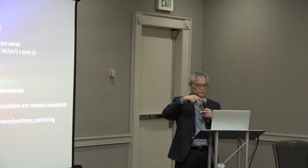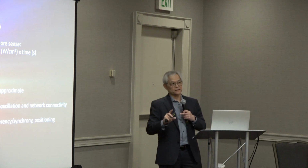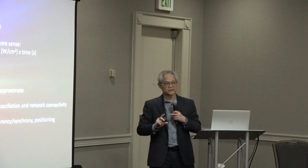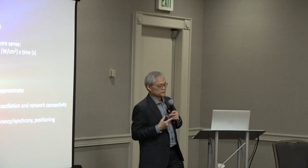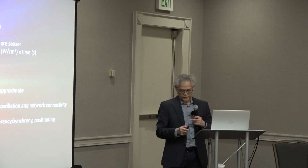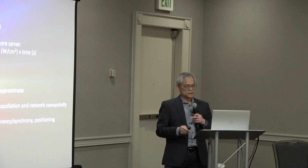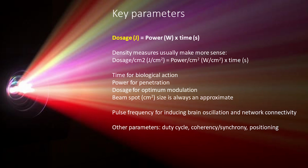The beam spot size, the concentrated area, is important. The pulse frequency is an area that I'm passionate about because of these new data coming out. And the other parameters like LED positioning, which I think is important. And let's start with dosage. This is really a puzzle. From a little cell of 3 joules, people are trying to figure out, okay, how much dose do I need to get the optimum?